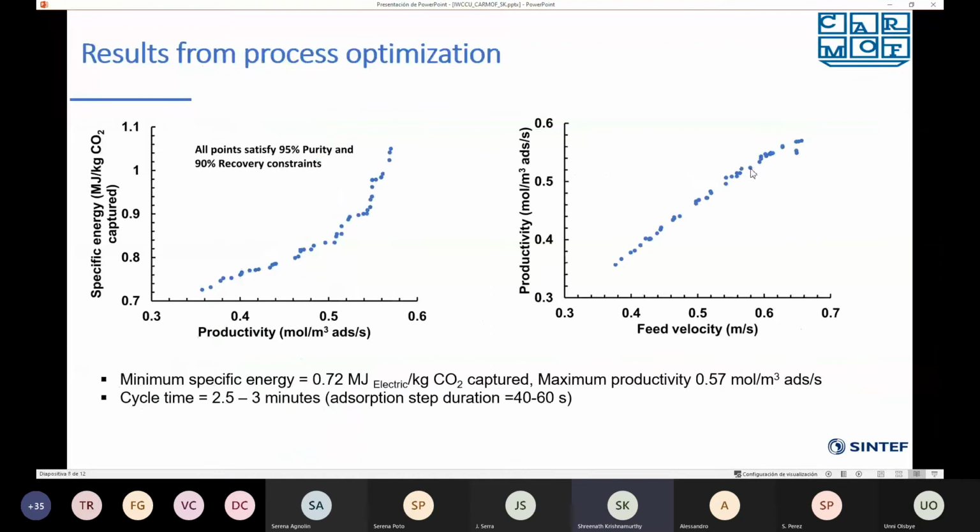So here we have done 4,200 simulations, and the results after 4,200 simulations are shown in this corresponding slide. We plot a trade-off plot between specific energy and productivity, and the minimum specific energy is about 0.7 megajoules per kilogram of CO2 captured, and this is on an electric basis. And all these points that are shown in the graph here have cycle times of 2.5 to 3 minutes, and the adsorption step duration is about 40 to 60 seconds. So to conclude, if I can go to the next slide, please.